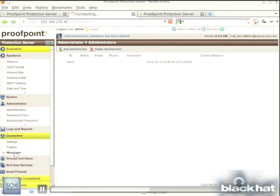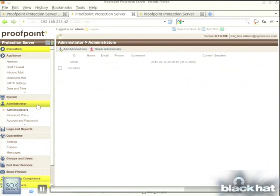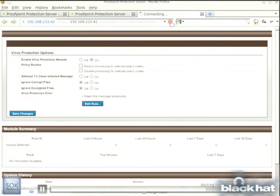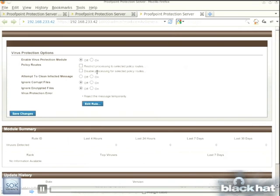If the administrator then views the message area, and then we go and have a look at where the administrators are defined, we see we've got a backdoor administrator. And if we flip over to the other dialog and refresh that page, probably some of you at the front will be able to see that the antivirus has been disabled. So that's interesting.